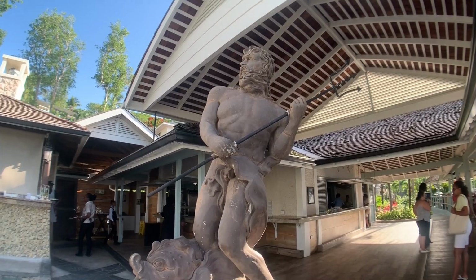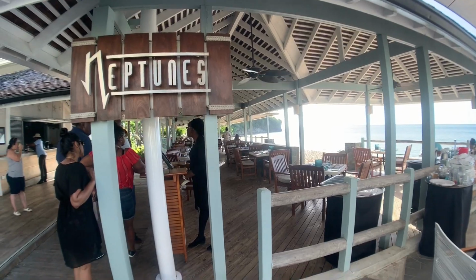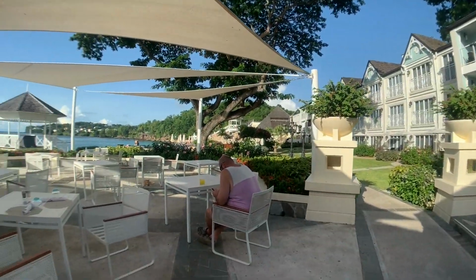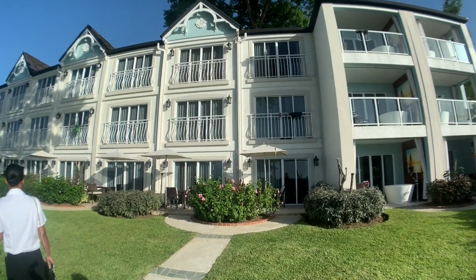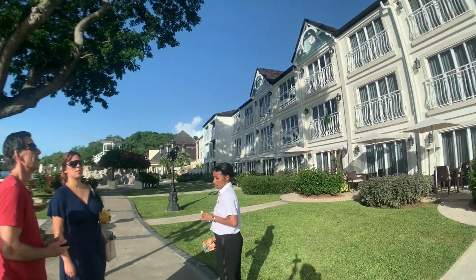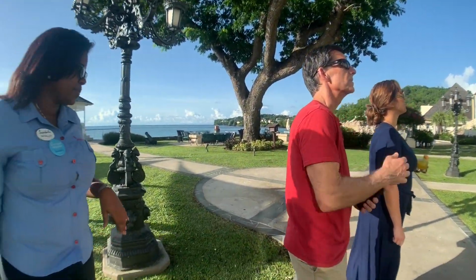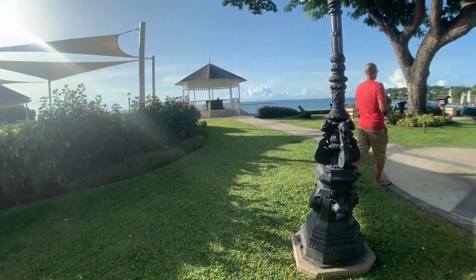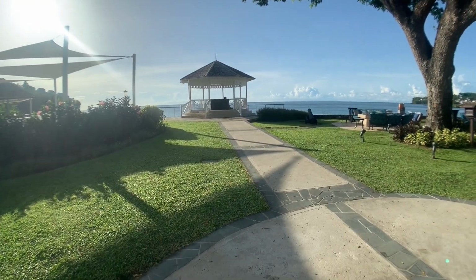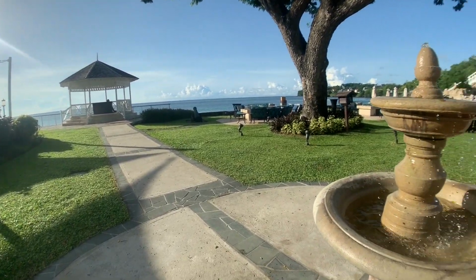This is Neptune's, of course. This area is newly renovated. And this is where you come for the fire pits. This is a very popular area to do your weddings.